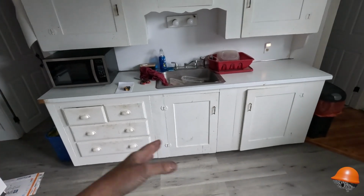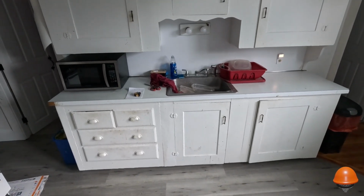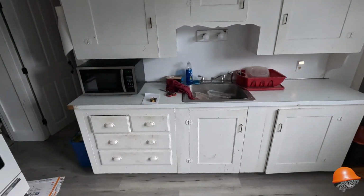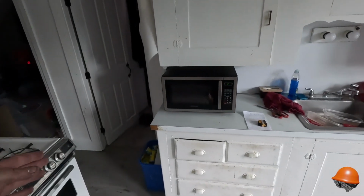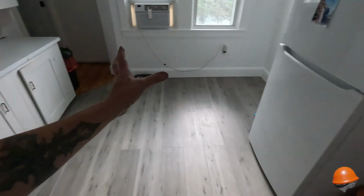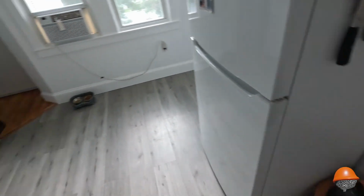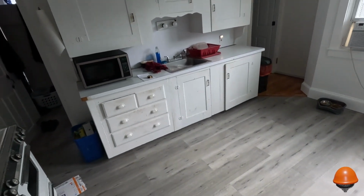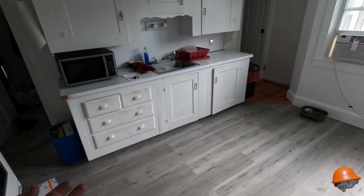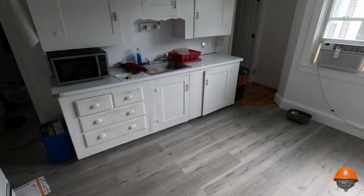So I priced out new cabinets, uppers and lowers, and a butcher block countertop. I found a butcher block countertop at Lowe's. It's like $400 and 10 feet long. Basically I was hoping I could cut it and have enough to do a small countertop over here with a small cabinet. But I priced all that out with brand new cabinets. And I looked into maybe doing the cabinets that come unassembled and you have to build them, right? But those weren't that much less.